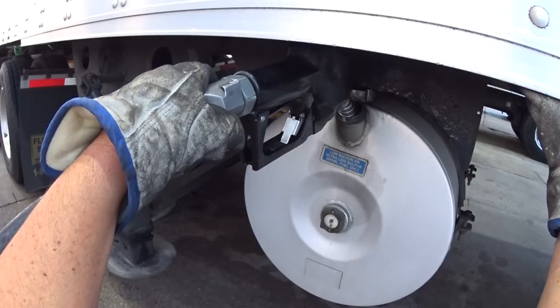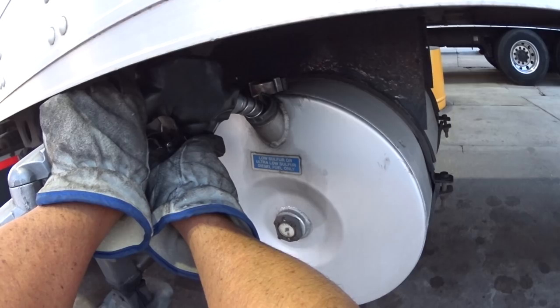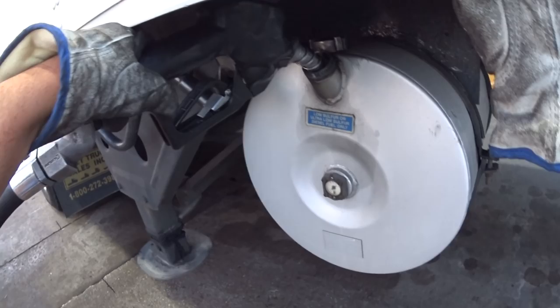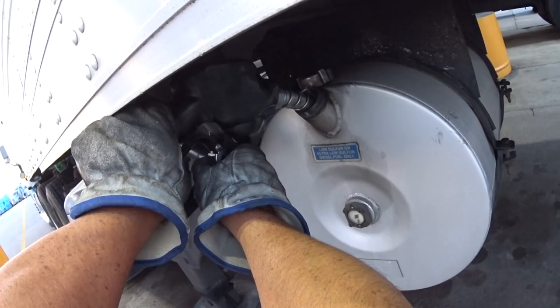I wish they would make that out of stainless. I have never seen one that didn't rust. Come on, let's go one more. That's it.